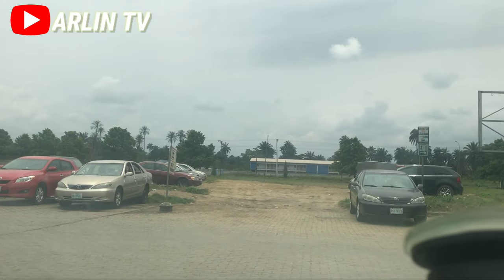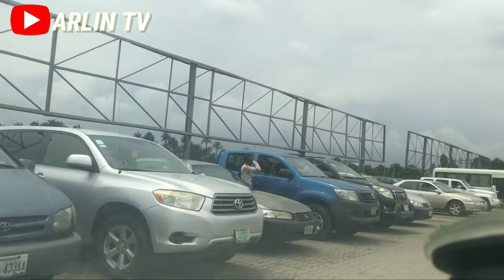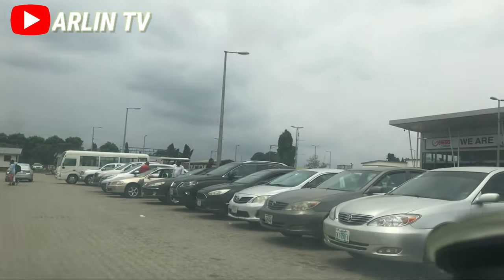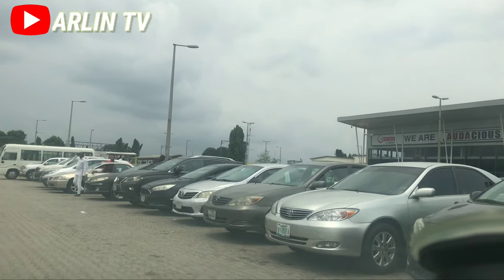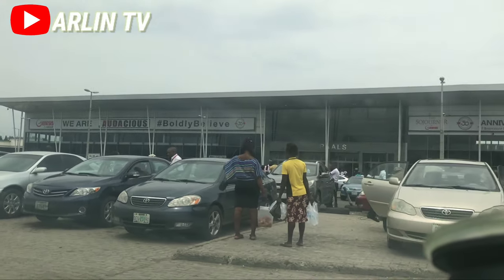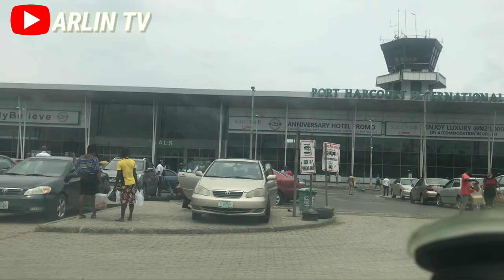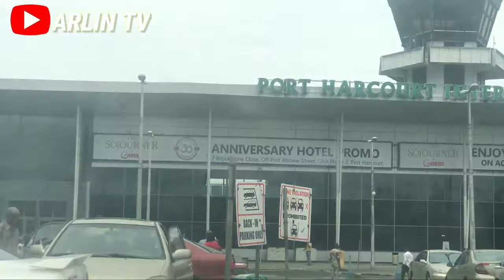So I realized also getting to this place that they don't allow motorbikes into the airport in Port Harcourt, but they have airport taxis. Maybe by the time we get into the building, while we are coming out from the exit point, you will see that the airport taxi stand is there to pick passengers.